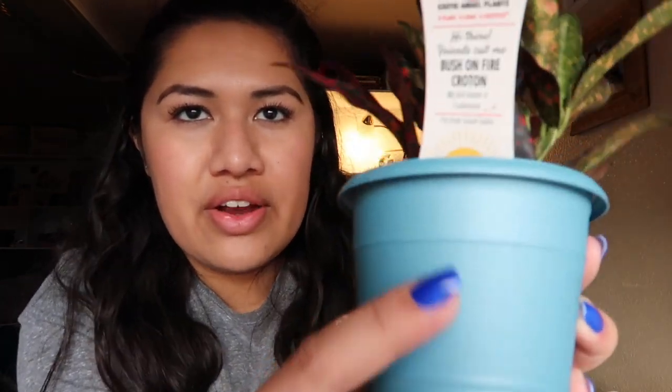This one is a Croton. This is my first non-succulent that I had ever gotten, so that one's kind of cool because aloe is technically seen as a succulent. The full name is Codiaeum or something like that, but it's known as a Croton, and it's called Bush on Fire. So I named this one Barbara. Oh yeah, I forgot to tell you that the last succulent clip bundle is named Cheryl. I named that one Cheryl, and this one is named Barbara. My friend has another Croton, and the nickname for it, if you can see on there, says Bush on Fire. So we named them George and Barbara Bush. So I have Barbara Bush.